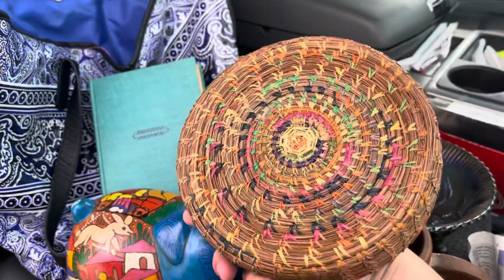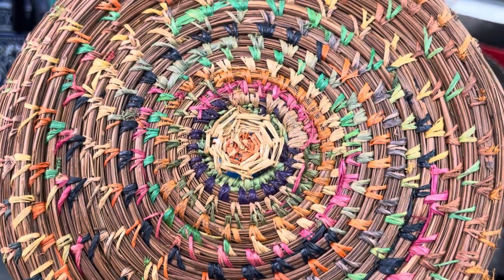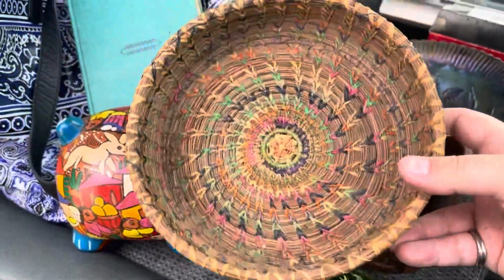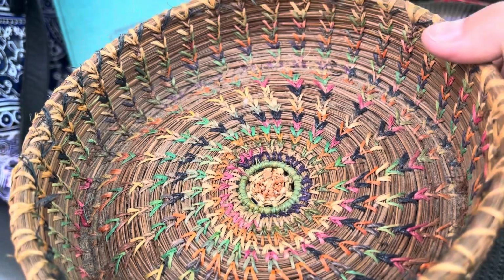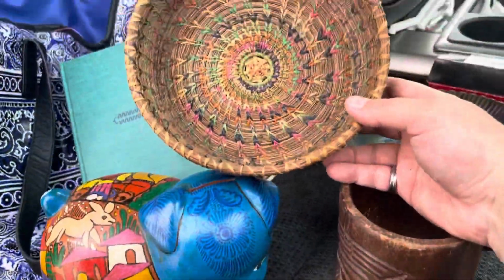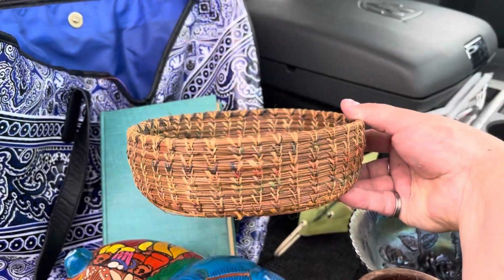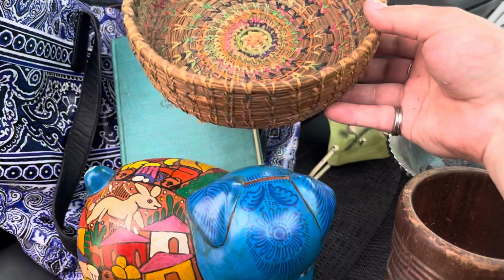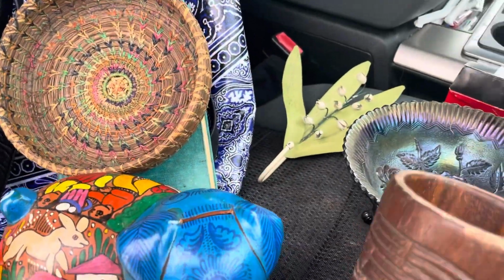I also grabbed, at the same vendor with the book, this pine needle basket. It has fantastic color to it, and it has very minimal damage. There's just a little bit of wear in the very middle, and a little bit of sun fading. It's dirty, but I thought it was really pretty. It's a good size for a trinket or console, or even hanging it up on a wall as part of a display. So I had to grab that.